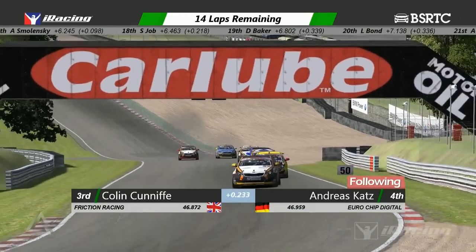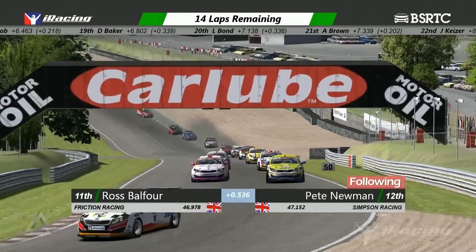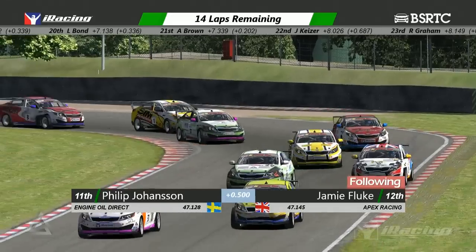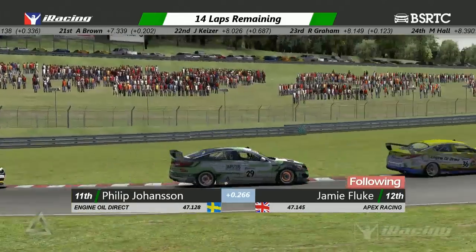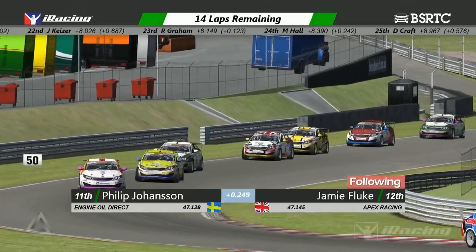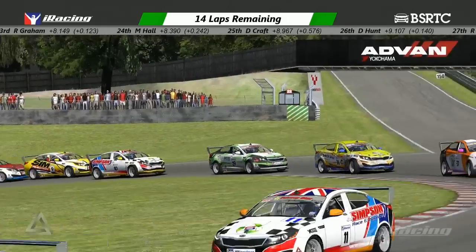Look at that, Fluke down the inside of the other Simpson Racing car there. That is Pete Newman. That's good driving, Alex, from Fluke. He could have easily understeered into the former Pete Newman media team owner, now Simpson Racing. Yeah, just about completes the parts as well. Just seeing how that panned out. Pete got a lot of damage on his car as well, so not quite sure where he picked all that up, but yeah, it looks very battered. Everybody's still running. Look at that.